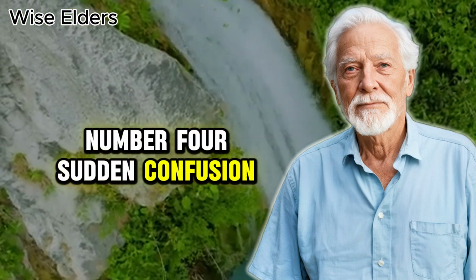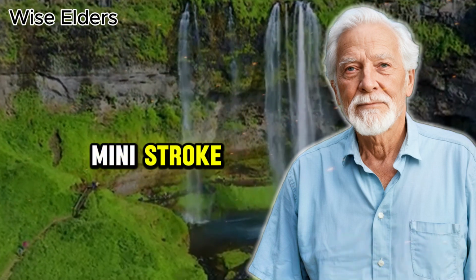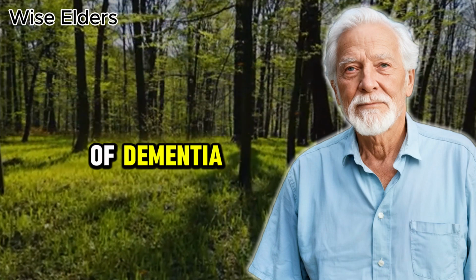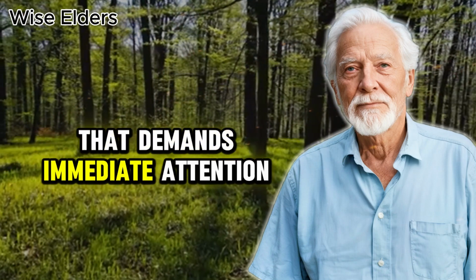Number 4. Sudden confusion. Sudden confusion can be one of the most alarming signs of a mini-stroke, and yet it is so easily overlooked or misunderstood. Often dismissed as something benign like stress, fatigue, or the early onset of dementia, it can quietly signal a far more serious issue that demands immediate attention.